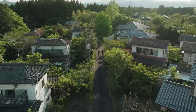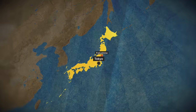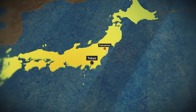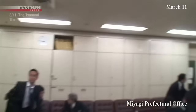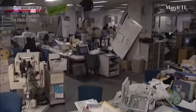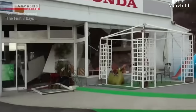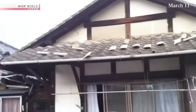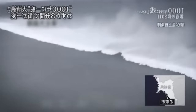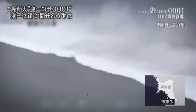On March 11, 2011, Japan experienced one of its greatest natural disasters. An earthquake of magnitude 9.0 was recorded off the coast of Japan. A large part of the country is hit by violent tremors. The earthquake creates an enormous wave, 30 meters high in places.